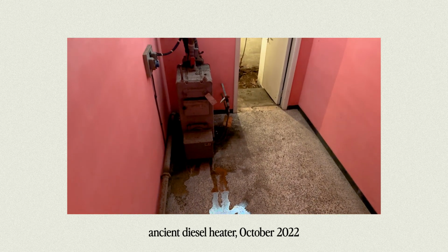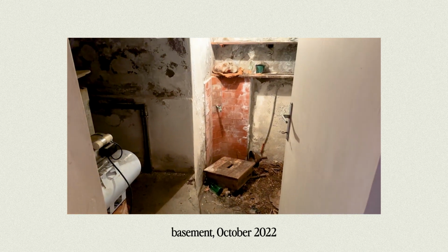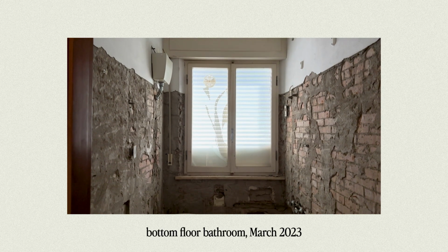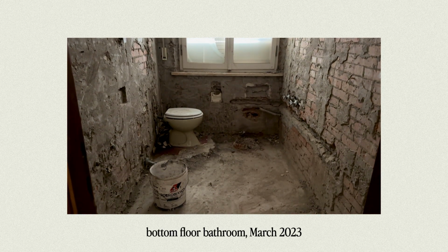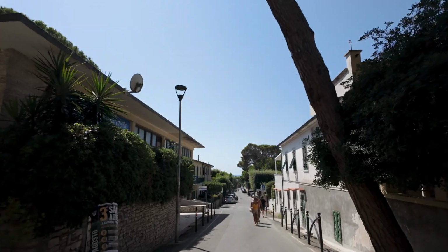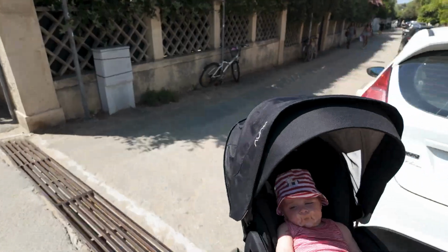I think people looked at us and questioned our sanity, given the sheer amount of time, money, and work needed to take on this project. But we knew buying a worthwhile property in Italy was never going to be quick and easy. Now back to Castiglioncello. We headed over to get a quick view of the beach.